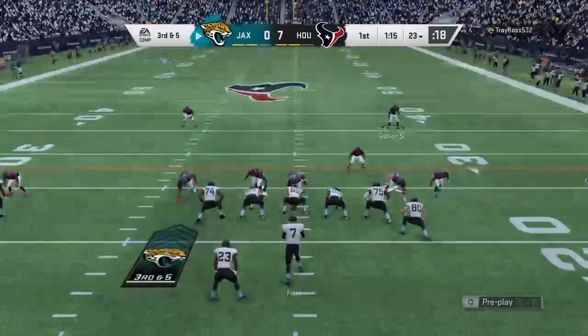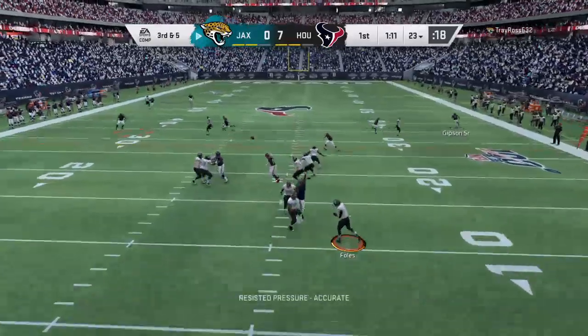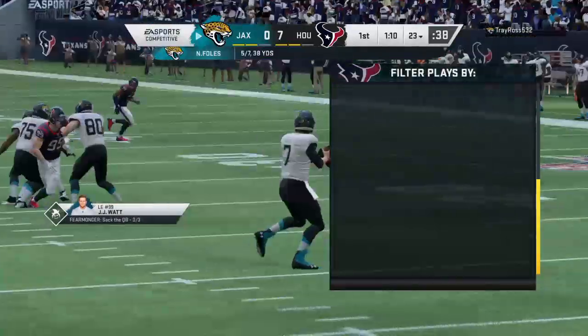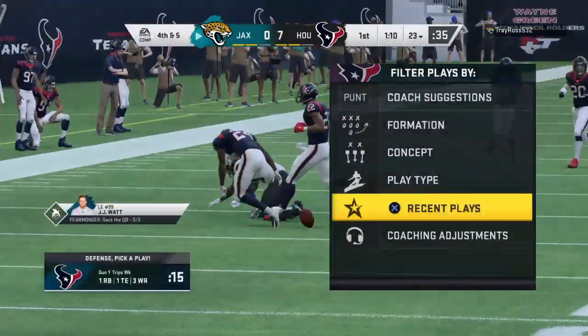Come on, baby. Now Foles. And that is incomplete. Oh, he had a defender right there with him to force that to the ground. And 4th down now coming up.